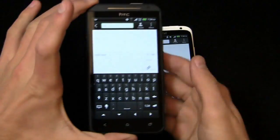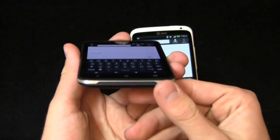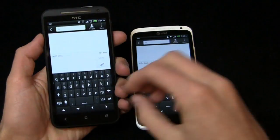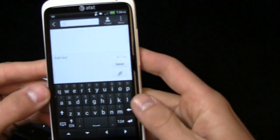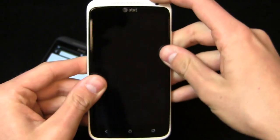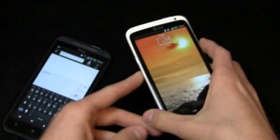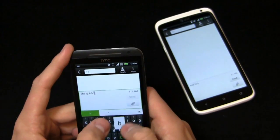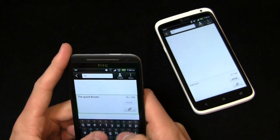A few changes here into the look and feel, but what I really like, the display here has a little bit more of an industrial feel to it, so it's got more of a flat look and feel, whereas you'll notice this display kind of curves on the sides, and it gives it a little bit of a different feel when you're typing. It doesn't seem like much, but when you're typing a long message, it really does make a difference. So we'll say the Quick Brown Fox. I find that my typing is faster on the EVO 4G LTE.